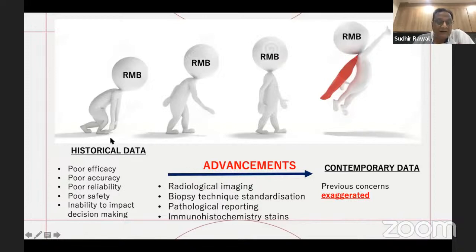If you see the history, I did my medical schooling in urology in 92 to 95, and we used to have a lot of calls from the nephrology department when the biopsy was done for the kidney for medical renal disease, because the patient had hematuria after biopsy. Historically, we know there was poor efficacy also. The yield from the pathologists was not good, with poor accuracy, poor reliability, poor safety, and inability to impact decision making. So this was not very useful in the past.